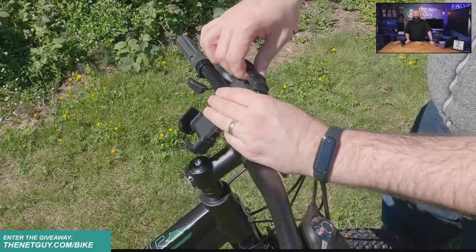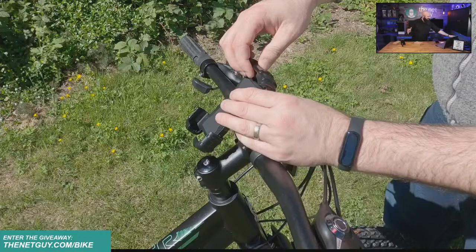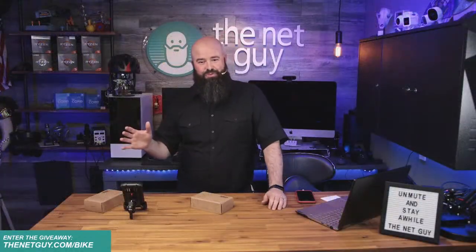You can see there, my daughter loved this. She was going to go on a ride yesterday. I got to pause it for a second. She was literally going to go on a ride yesterday to test out this new bike.